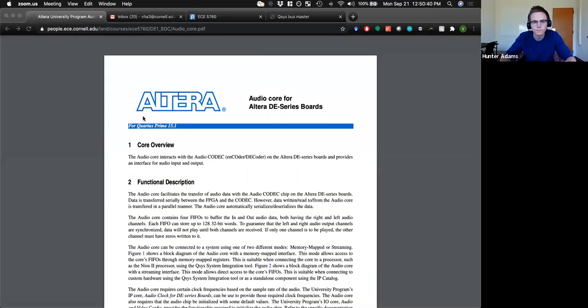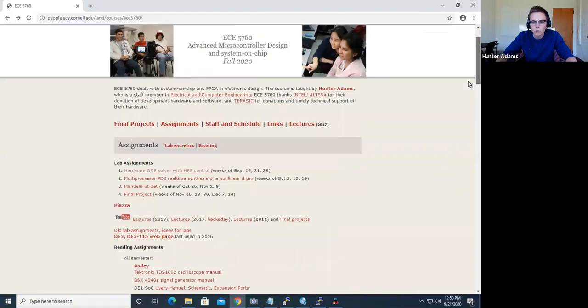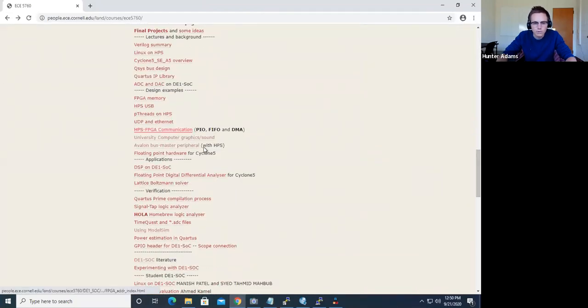Okay, just interrupt me if you have any other questions, but I'll get started on the stuff that I was going to go over. So I will remind you that what we were doing last time is we were looking at a simple example for the busmaster.